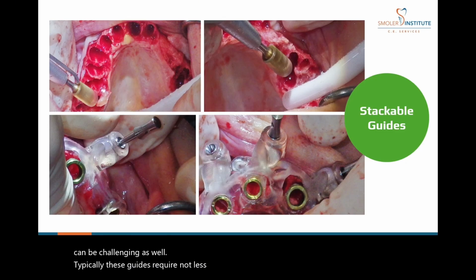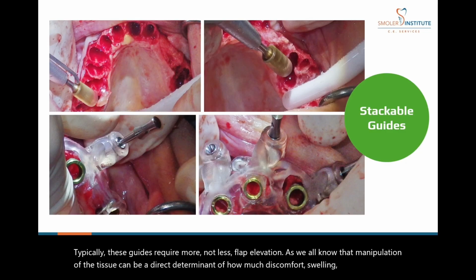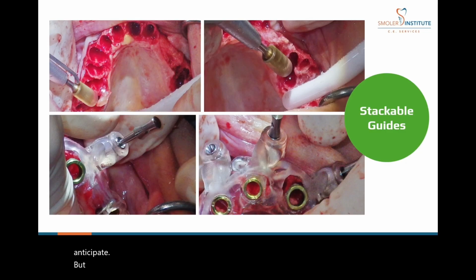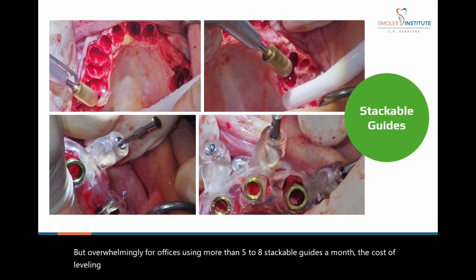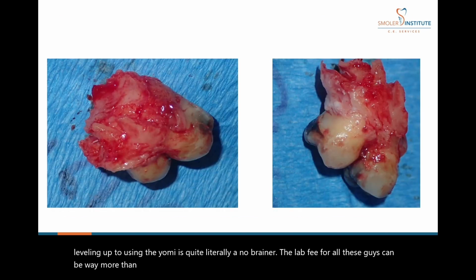As we all know, the manipulation of the tissue can be a direct determinant of how much discomfort, swelling, and bruising to anticipate. But overwhelmingly, for offices using more than 5 to 8 stackable guides a month, the cost of leveling up to using the Yomi is quite literally a no-brainer. The lab fee for all these guides can be way more than the monthly fee for a Yomi.